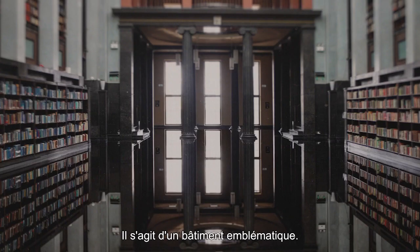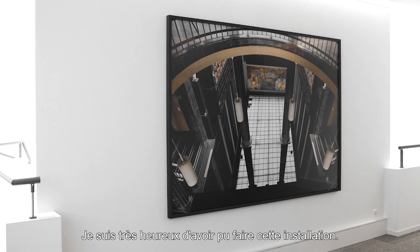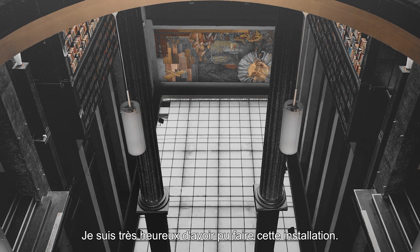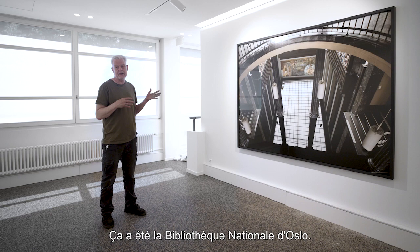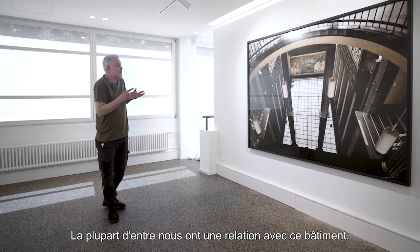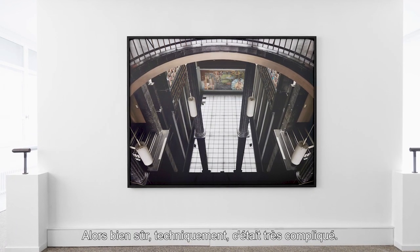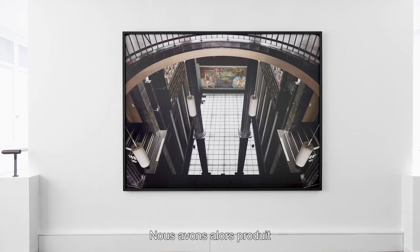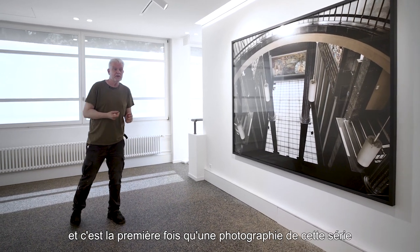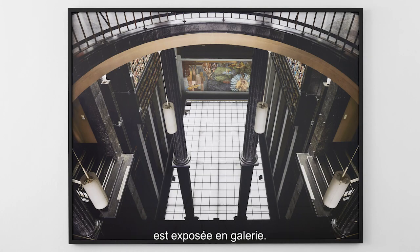This is an iconic building, which for me was really important, and I'm really happy that we were able to do this installation. It used to be the National Library in Oslo, and most of us have a relationship to this building. So of course, technically, this was very complicated. We got a whole series of new photos, and this is actually the first time a photo from this series is shown in a gallery.